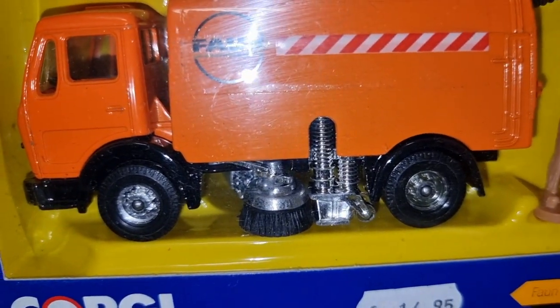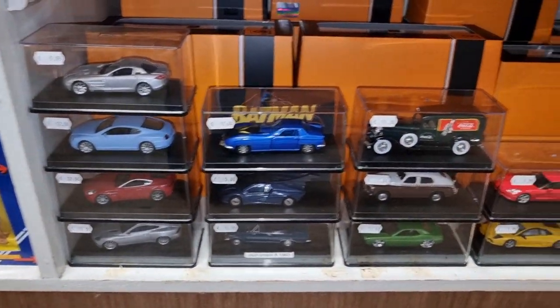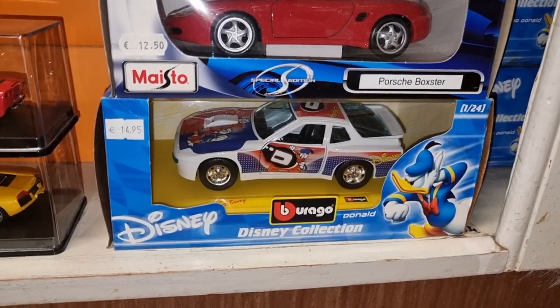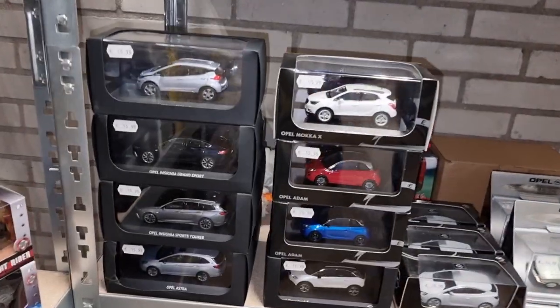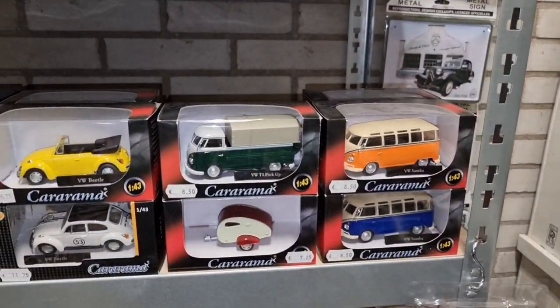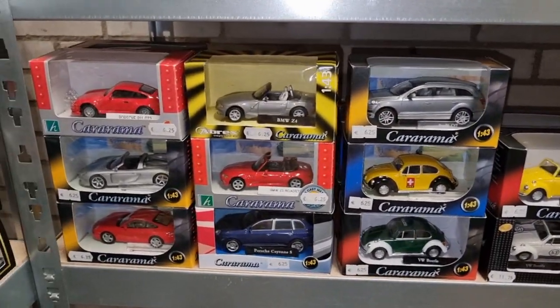Look at all that. That's all made out of diecast. Really good quality, including a figure. Not painted, unfortunately. Still a really good model. Some Milestone models over here. Got an old Burago here in Disney livery. Good collectible because Disney. Let's see what we got here. We got some Opel. Some Carorama models. I like them a lot, they're really good.